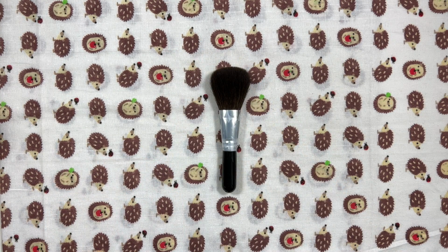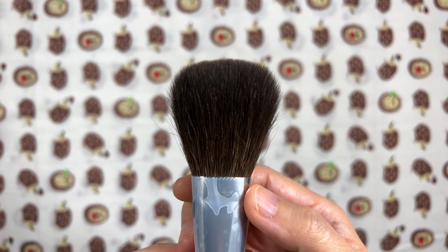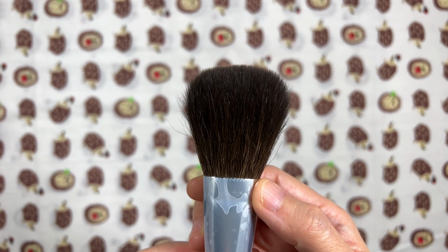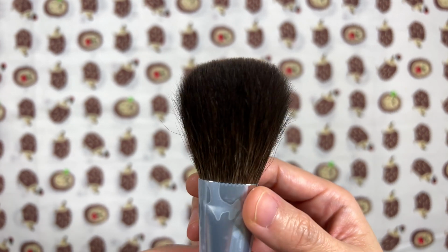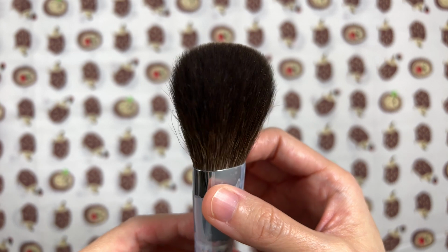Next is the Eihodo Flat Gray Skull powder brush. It's a flat powder brush with a square head. I wasn't expecting to love it as much as I do since the stock image looked pretty different. It flares out a lot more post-wash and it's still small enough to get into my powders. It's on the small side.